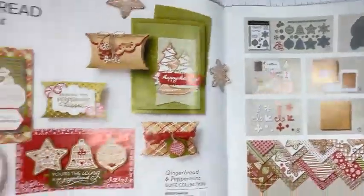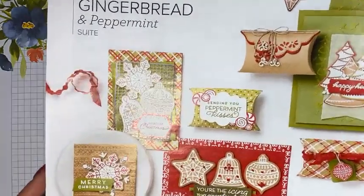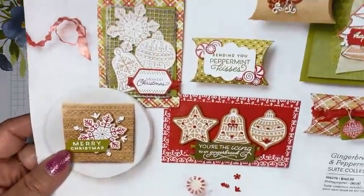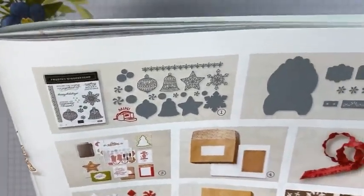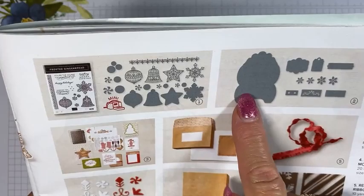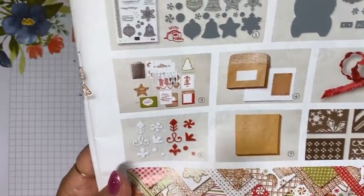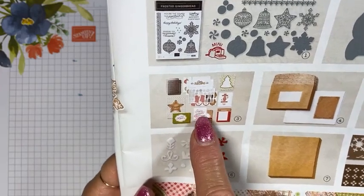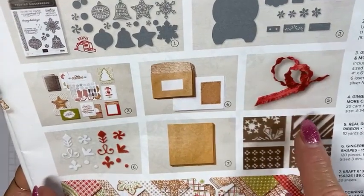Okay, so now we are on the really cute gingerbread and peppermint suite. So this is just so adorable. This was one that I had to have. So there are stamps and dies. There's these cute little pillow box dies. I didn't get that, but I'll show you things I got. There is a Memories and More card pack, so there's some really fun things in there. There's cards and envelopes, pretty roughly red ribbon.